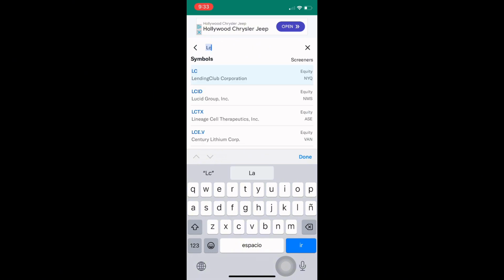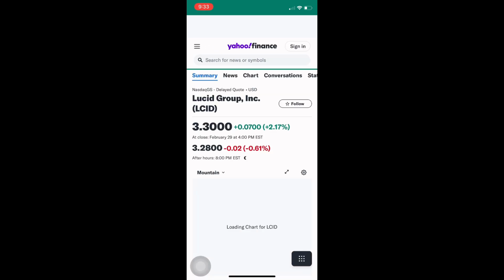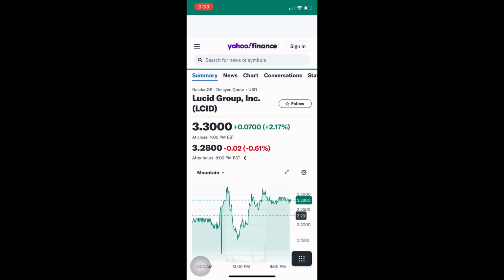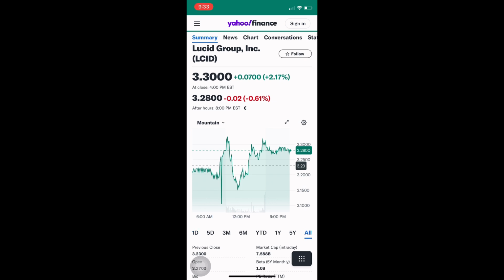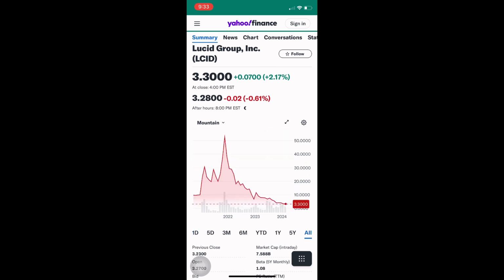Now let's look at another stock here. This one is Lucid. I think it's a car company. When we look at this trend, from a small picture it looks like it's going up. But when you zoom out and look at the bigger picture, you'll see it's coming down. So you don't want to invest in a company like that. You always want to zoom out on the companies to see where they're at.